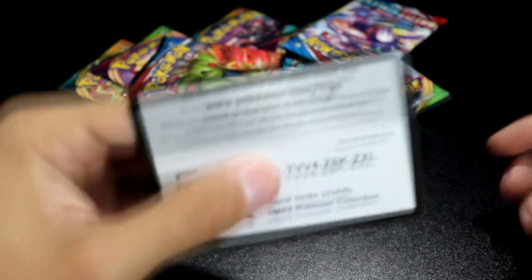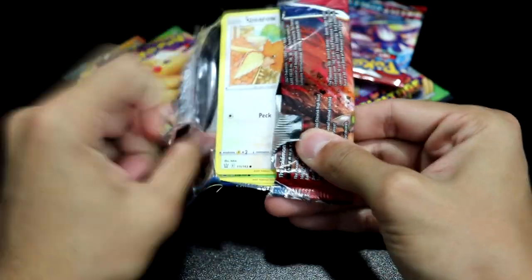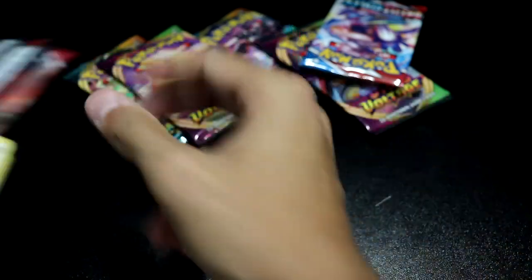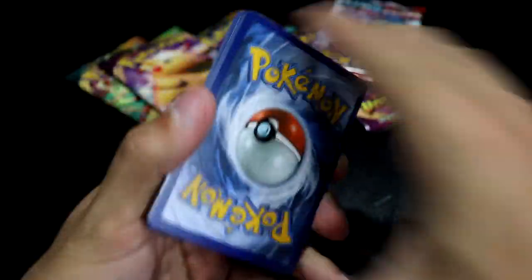Not bad, not bad. Here's the rest of the code for the collection. Go nuts. I don't know, man. 2 for 2 in the first couple of packs. Let's see if we can continue the streak. Make it 3 for 3. Battle Styles, you flip it over. Here you go.